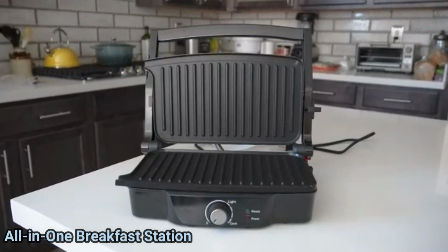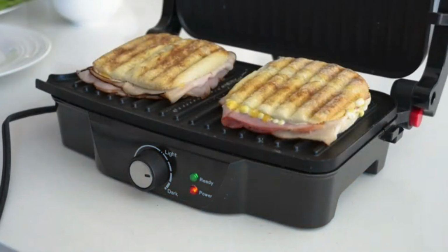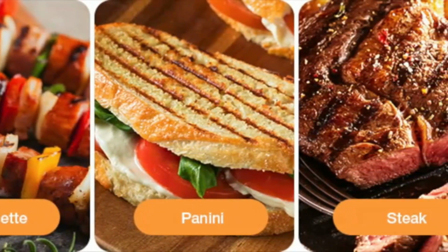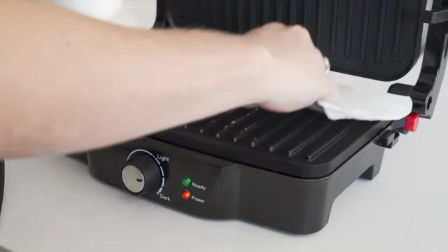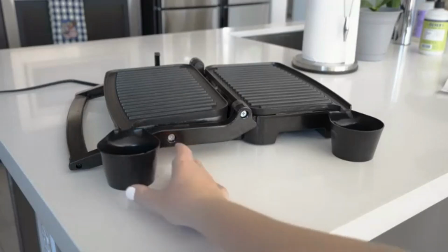The Cuisinart Panini Press stands out as an excellent addition to any kitchen, appealing to both novice cooks and culinary enthusiasts alike. Constructed from brushed stainless steel, it boasts a sleek and modern design that not only enhances your kitchen aesthetics but also promises durability.